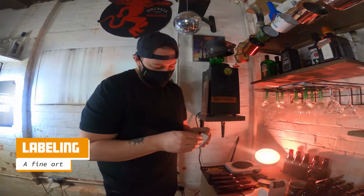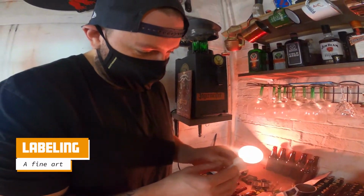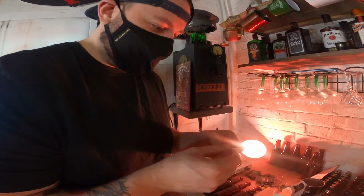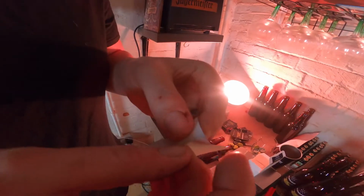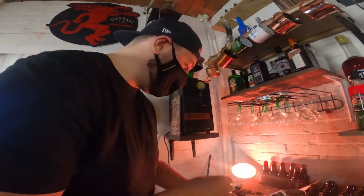So what am I doing? I'm putting labels on bottles. This is the fun part here. They're supposed to be easy peel-off stickers, but they're really annoying me now. So I'm having fun doing this with my fat, disgusting hands. That's really annoying.